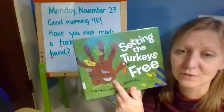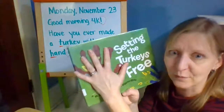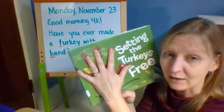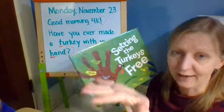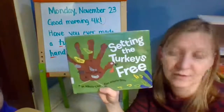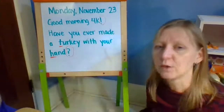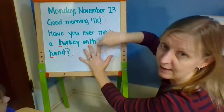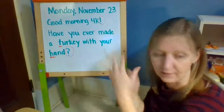Remember, the little boy in the story dipped his hand in some paint and he made a hand print with that. So if you want to do some painting, ask a grown-up if they can help you paint your hand or smear your hand in paint, if they'll let you do some handprint turkeys. You could do it that way and decorate them however you want to. Or you can put your hand on a piece of paper and trace, or have someone help you trace. And then you can cut out the turkey, or you can just color it in right there on the paper.